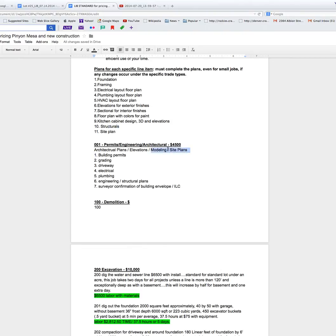Then you have your site plans, modeling. Those are your 3D modeling, which you remember. I won't go through that again. Your elevations are north, south, east, west. So these are taking your plans. What do the plans cost?